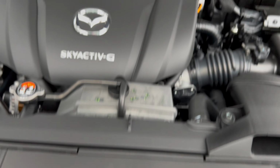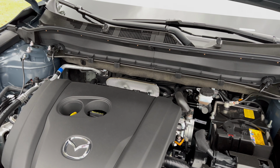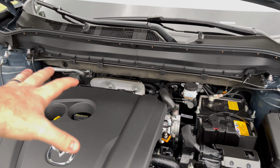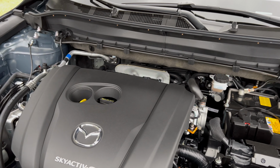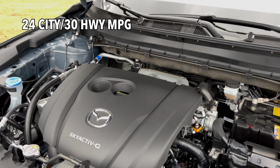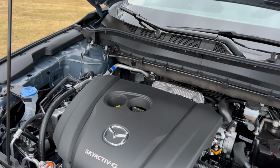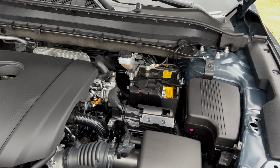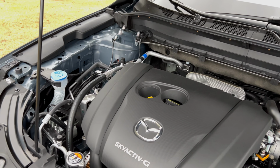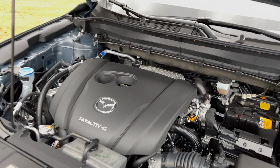So housed right down there for your i-Activ sense, some of your safety features there. Also, you have the 187 horsepower, 186 foot-pounds of torque. So a lot of get up and go. 31 miles per gallon is typical on the highway. So a lot of pep and a good fuel economy is well deserved out of this engine and enjoyed.